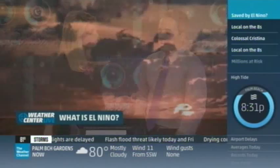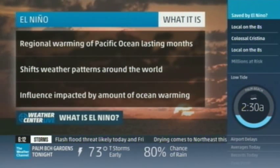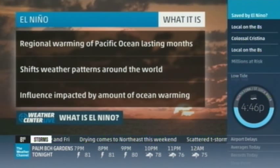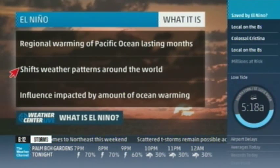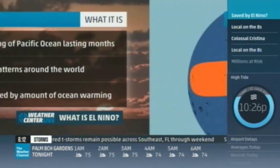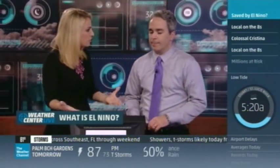Yeah, it can be confusing, and so let's try to straighten it out with a few bullet points here. El Nino really refers to sort of the regional warming of the Pacific Ocean waters that lasts a long time. Months, we're talking about, not days or weeks. And what that can do is actually shift the weather patterns around the world, and that kind of shifting of the weather patterns can be more or less depending on how much warming of the water we actually get. So I think a lot of people tuned in probably to that shifts the patterns around the world and wondering exactly how this warmer ocean water can do that.